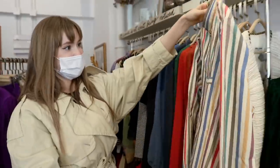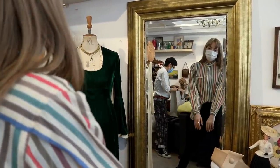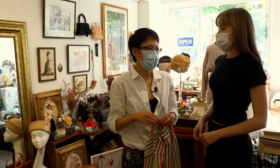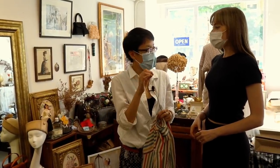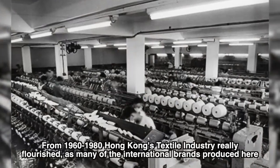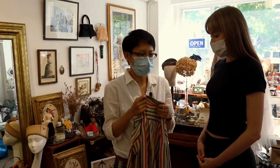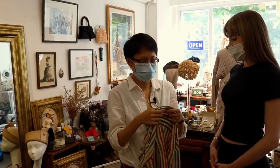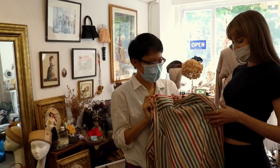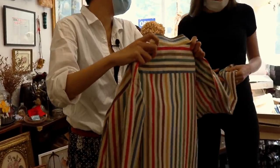So one of the trends for spring, summer is vertical stripes. This is from the 80s. Still made in Hong Kong, this one, from the 60s to 80s. The garment manufacturing industry in Hong Kong is so amazing. When I keep collecting the things that I found made in Hong Kong, it's much more sentimental. Oh, I will treasure this. Yay, thank you, thank you, thank you. As long as I live and then my children. Yay. This and my coat. Yay!